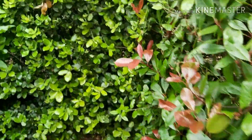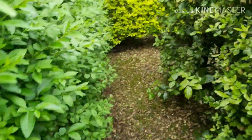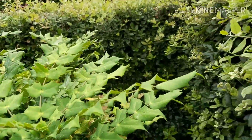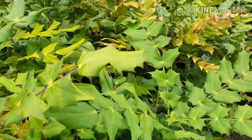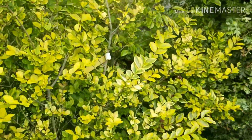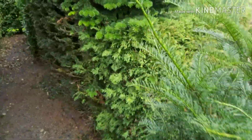World of Hedging on the A6 near Garstang, and we're in a maze and I'm stuck. What a good idea though. A place that's all about hedging, to showcase what they've got. They've got a maze with all different types of hedging plants. I think that's Mahonia. Yeah, they've got all sorts of stuff. What a good idea.